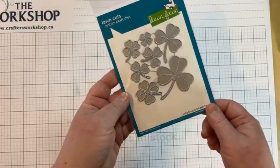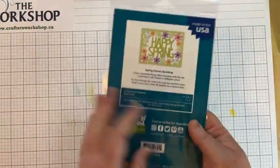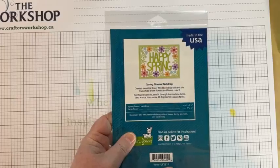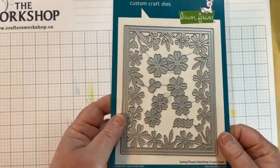For St. Patrick's Day, there is Lucky Clovers with the nice little stitching marks inside. We have another floral frame. So where the other one was for Magic Iris, this just matches an A2 card front perfectly. And you can pop that happy spring in there. Or just use the flowers. They're really super cute flowers.